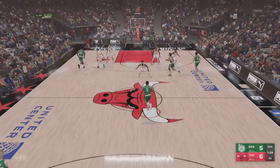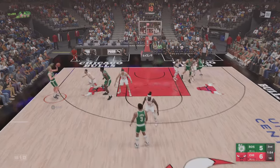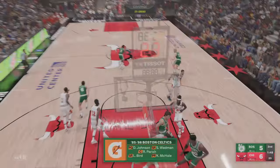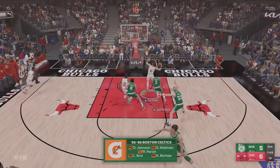Hey, why take jump shots when you can get your points at the rim? Yeah, that worked wonders for them in the quarter. We'll see what kind of adjustments get made. On the floor for Boston, we've got Johnson. Parrish is out there with McHale. Then there's Wedman, and it's Bird in at the three.